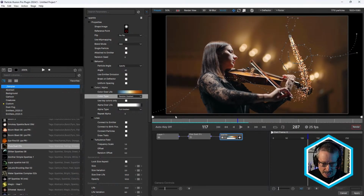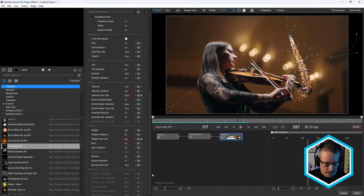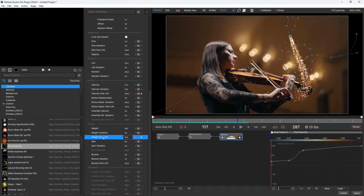And they're probably not lasting long enough. So come down and you can see weight over life. They're probably dropping down a little bit. Notice over here also in the graph view that we can see the gradient now, which is great.